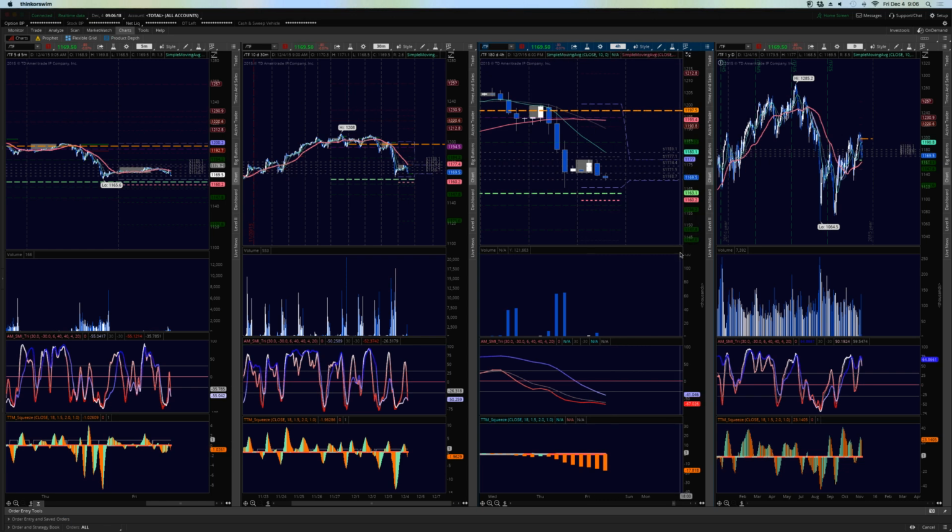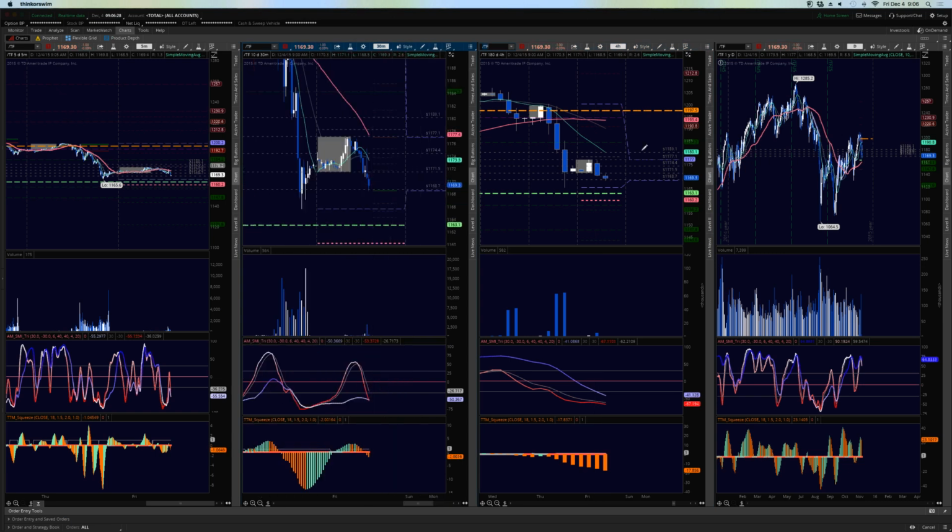Level to watch, 1171.50 came up into the retest, 1171.10. So the failed retest there giving us a breakdown zone for the chart. Upper level, 1177.10. We can see all kinds of congestion between 1173.40 and 1174.40. That was me spilling my tea.